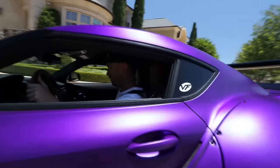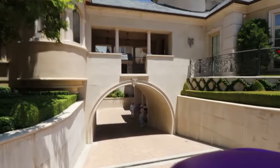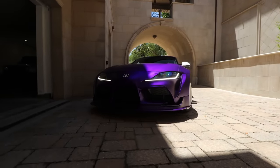Yo, check this entrance out. Dude, this is insane. I want this kind of garage. This is crazy. I have a lot of crazy colors in my garage, but this is next level.